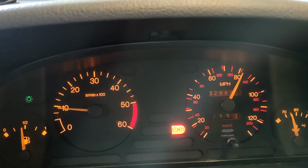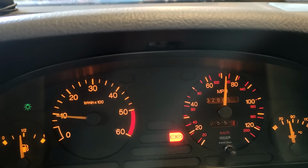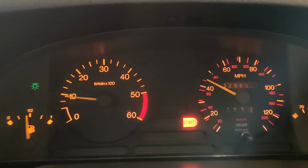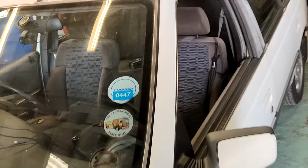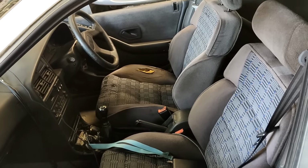I mean, you can rev it higher, but there's no point. Power had started to tail off. I actually think we might get a better number here than before. I'll tell you what else I've forgotten is how comfy Peugeot 405s are. Those seats are so comfortable. I mean, it's nice and worn out, but they're really nice cars, aren't they?